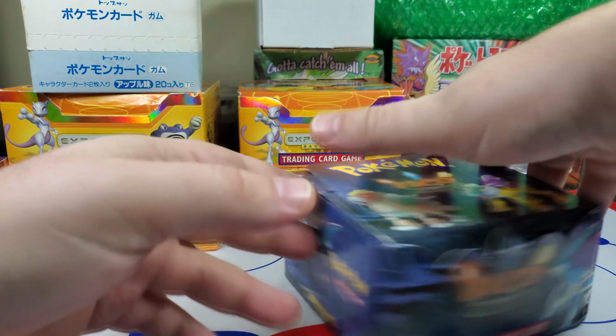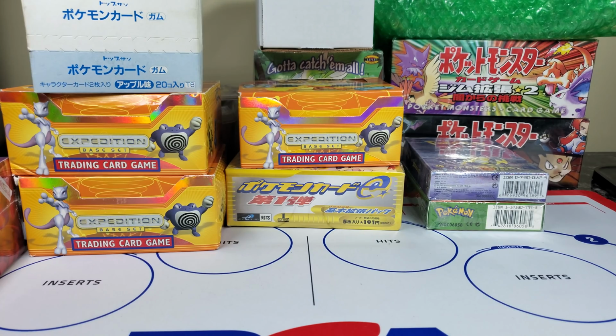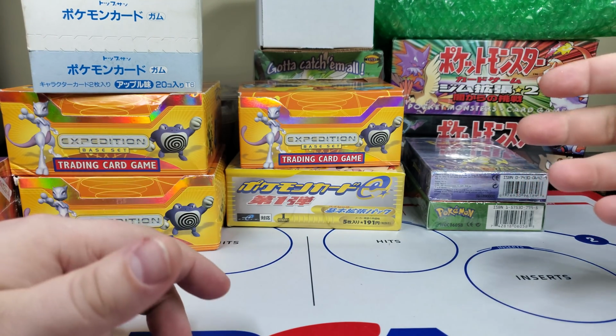I think it's about $125 each. Yeah, so I gotta find space. The whole thing for the Fossil is $3,300. The whole thing for the Neo Rev is $3,125.